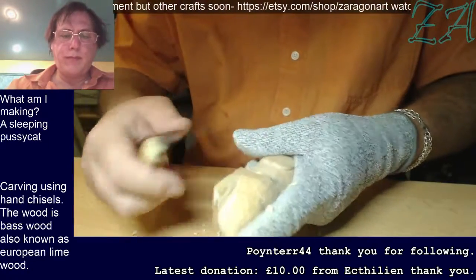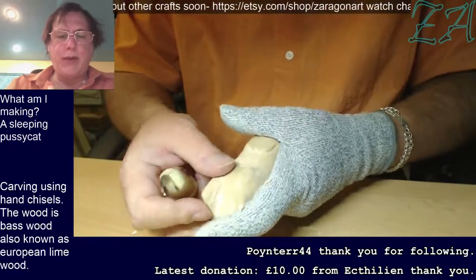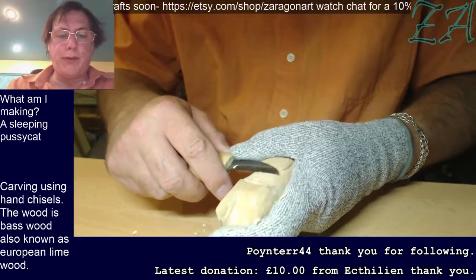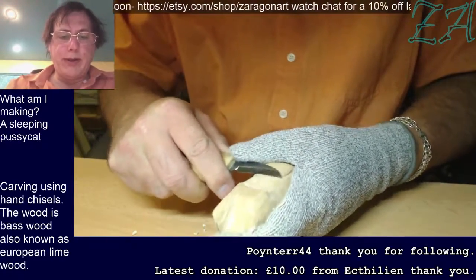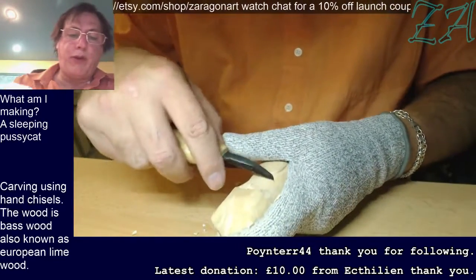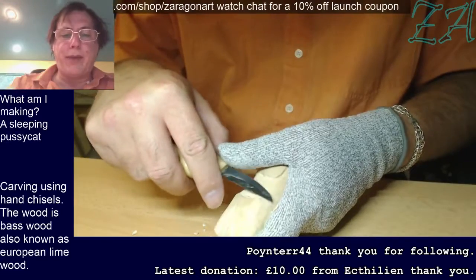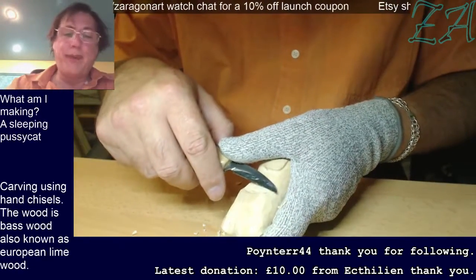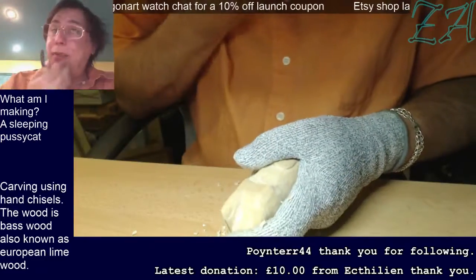Sometimes you end up having to hold this piece, because it's quite small, in a relatively awkward position like this. And right, whilst I'm working here, I don't have a problem. But if I was trying to do something like that around there, and I'm trying to hold the wood like this, you can see how there is a risk, and I'm mitigating the risk.